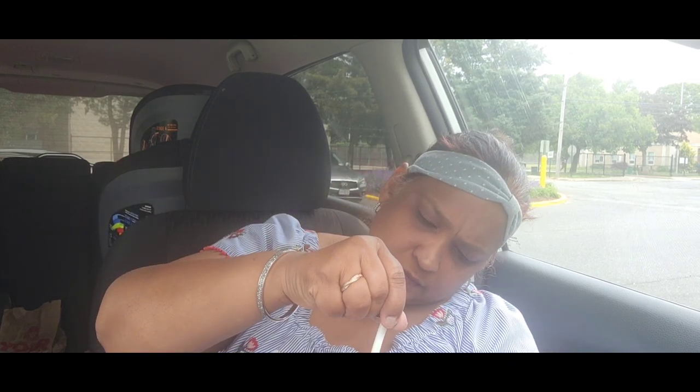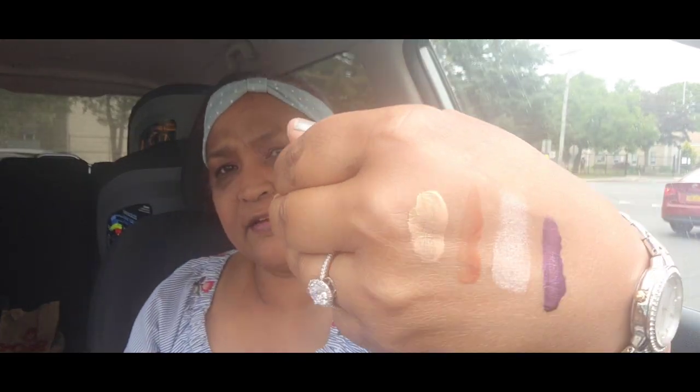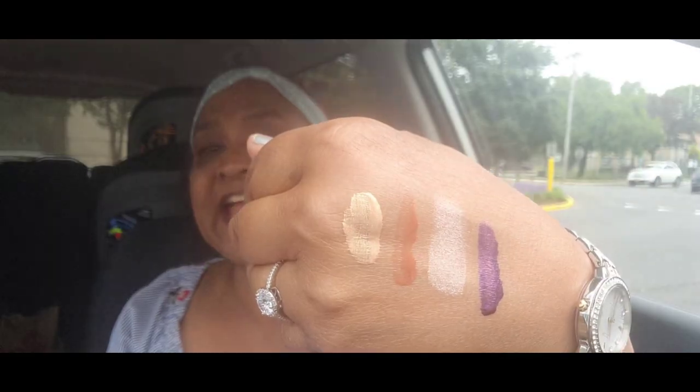So let's see what this looks like. Beautiful brush. Look at that, how beautiful. That is absolutely gorgeous. Really gorgeous. Look at that. In your face gorgeous, right? Really, really gorgeous. Okay, then the other thing I picked up is this liquid catsuit, and it is 580.